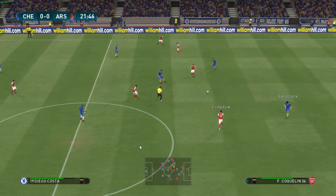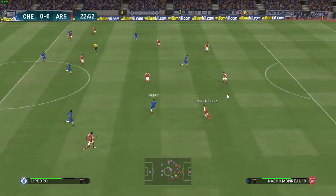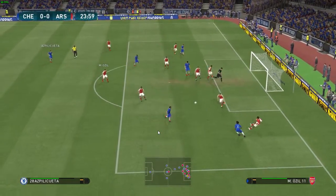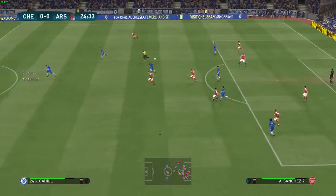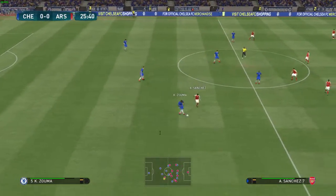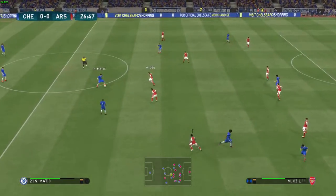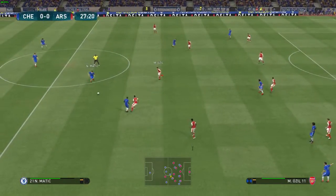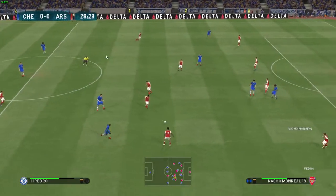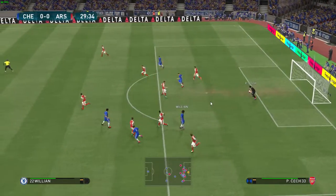Walcott. Neither side yet able to force a breakthrough here. And it's Pedro. Pedro tries to stroke it through. Diego Costa shoots! Danger averted for now. Coquelin gets it away. Conte. Matic. Conte. Matic. Pumps it upfield. Chance to shoot. And he's there to make a great save.